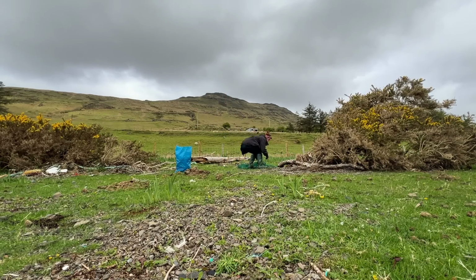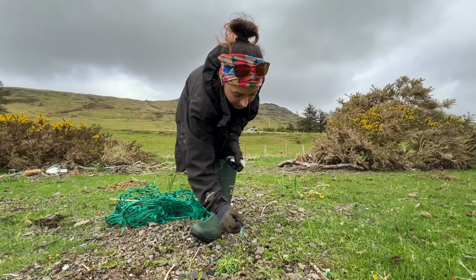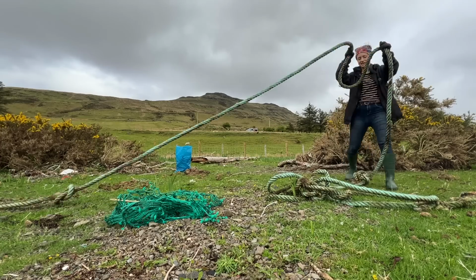A lot of what we find on the beach comes from the fishing industry, so nets, ropes and fish farm equipment. Marine creatures can easily get entangled in these, so it's so important to remove it from the sea.